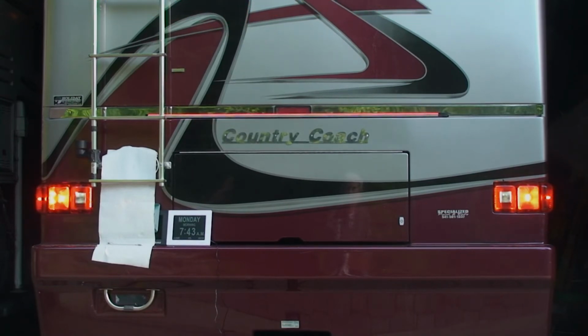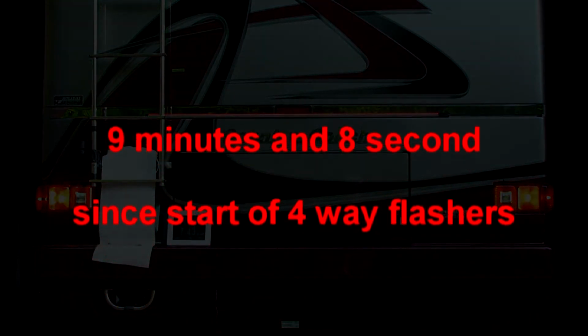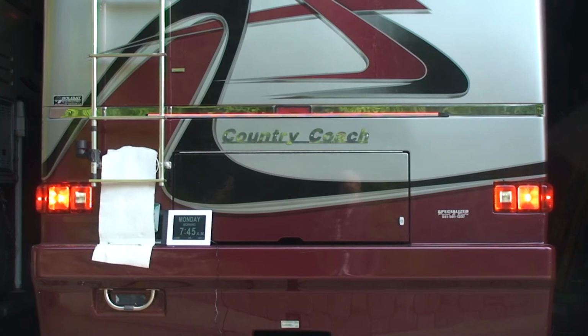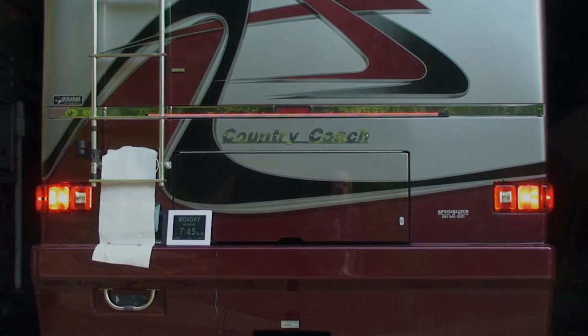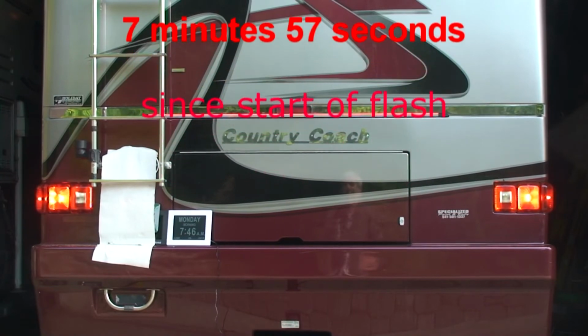It does 2 to 3 flashes and then it misses. Okay, now it's down just to 1 flash. Okay, and now it just isn't working any longer at all.